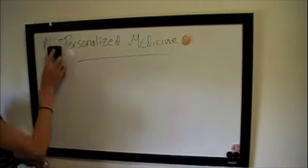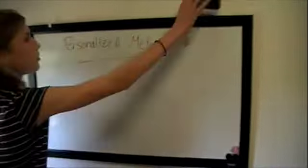What would be personalized medicine? Well, let's think about why those shirts didn't fit. It was related to body size. Some people are different sizes than others. So, what can we use to determine what drugs to give to people? Well, instead of body size, we can use their DNA.